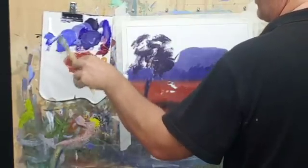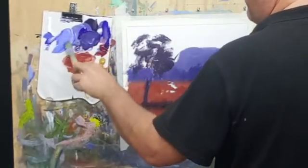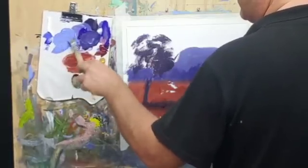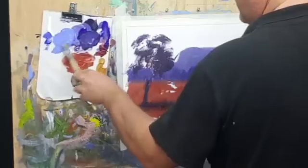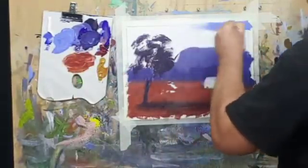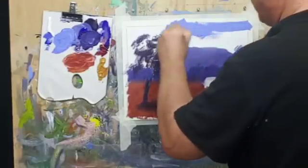I want to do a nice blue sky here today. A little bit of cloud, but not much, because it is on the sunny coast after all. Okay, let's have a look at that. That's not bad. We'll just block some of that in.